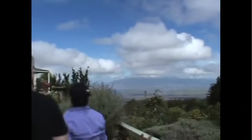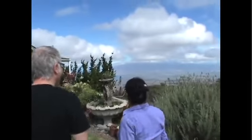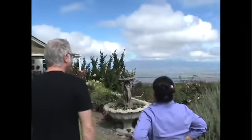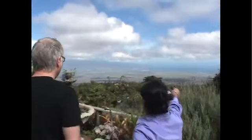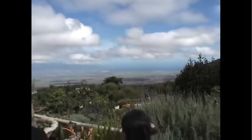This is just amazing. Isn't it gorgeous? It's absolutely incredible. How much more beautiful can it get at the top here, right? It can't. It's just stunning. You see Kahului Harbor side and then the Kihei side, both sides of the ocean there. Oh, just incredible. The shoreline.